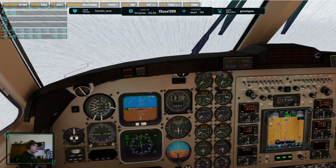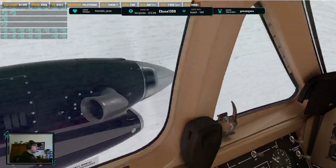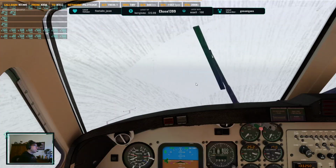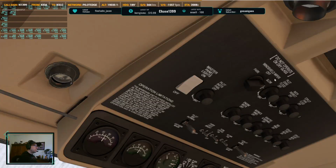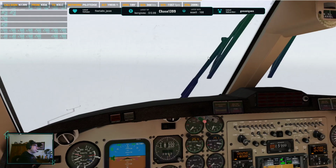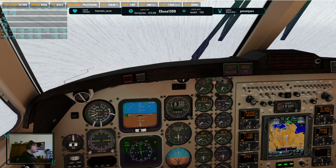All right, we've got the approach loaded. Can't see squat. Don't even think these would help. No, not really. Cleared it up. I think that was just happenstance. All right, 30, 15.